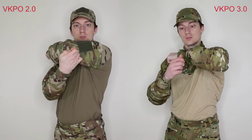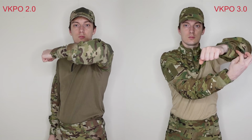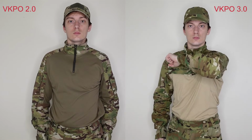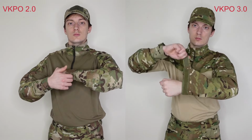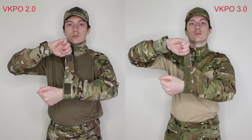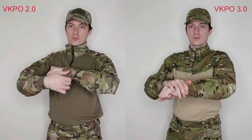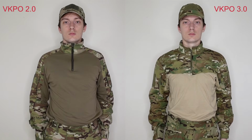On the VKPO 3.0, the reinforcement is made of the main material and the elbow pads are inserted from the outside from the bottom. On both combat shirts, elbow pads work better than on the jackets. The cuffs on the sleeves of both models use Velcro closures, with Triada's Velcro being one piece and the BTK having two separate pieces. Interestingly, each item has its own quirks in the cut.